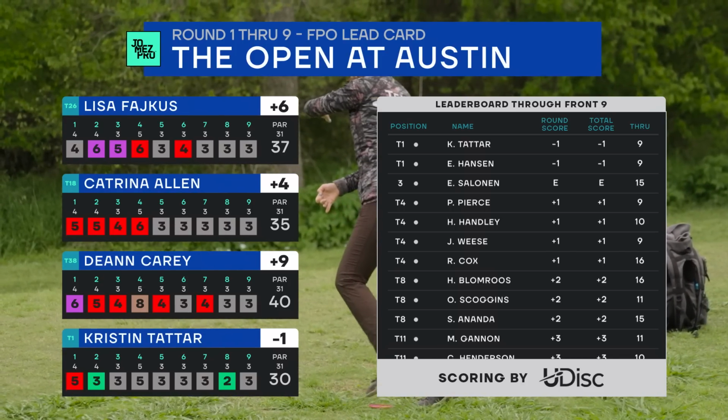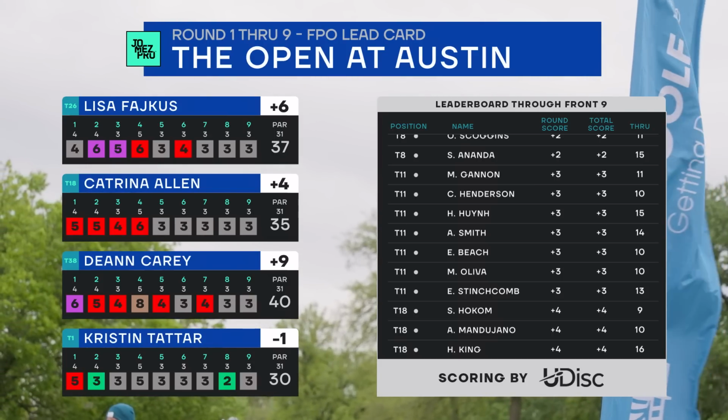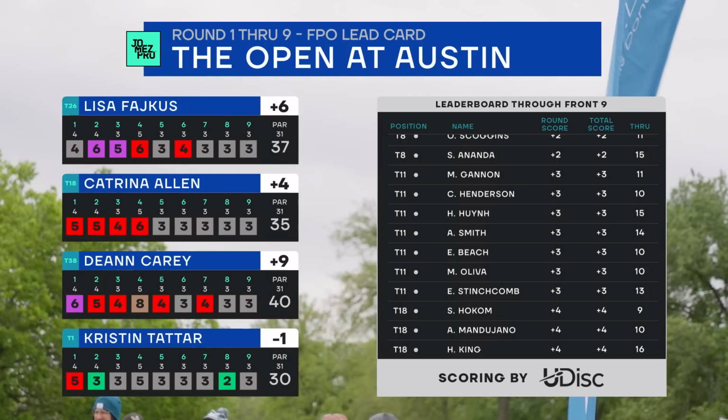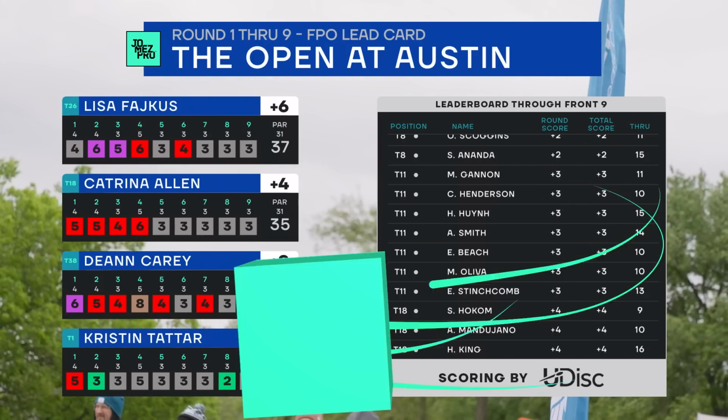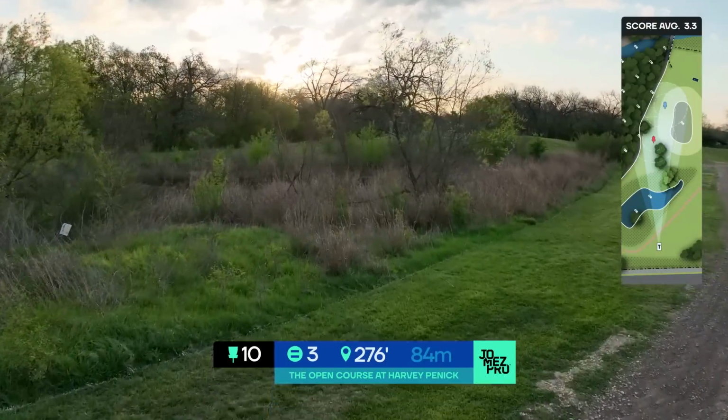Even at one under, there are only 3 people in our field of 50. Being +4 keeps you in the top 20, though. So not a lot of scoring separation happening at all at this course. It's a lot of just par or die here. Yep. Birdies are hard to come by.